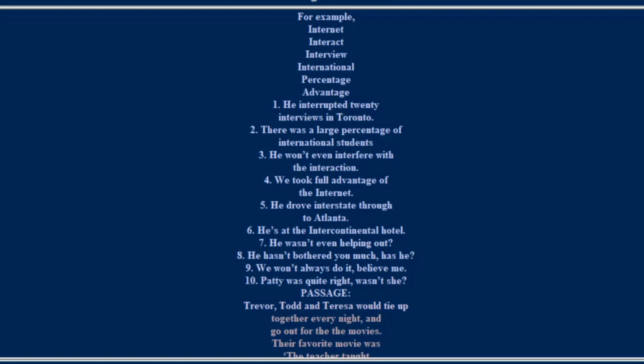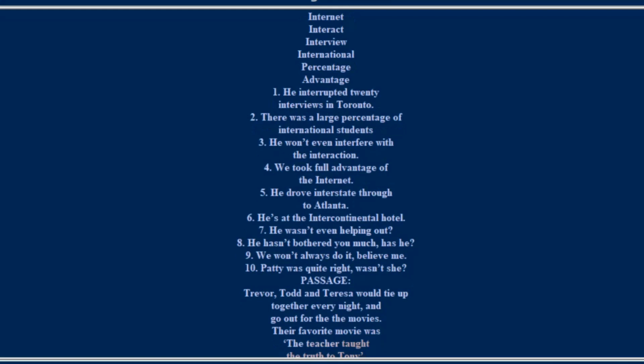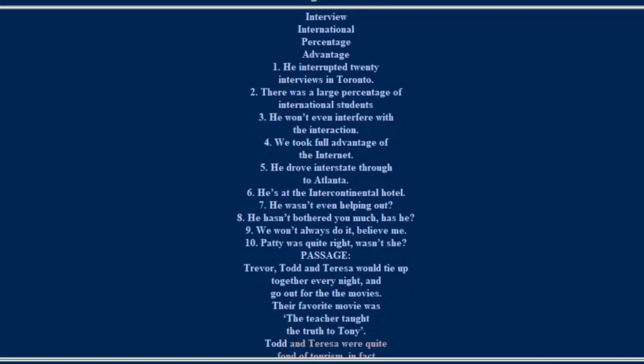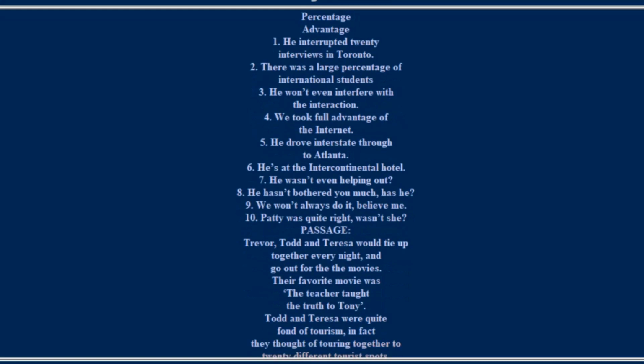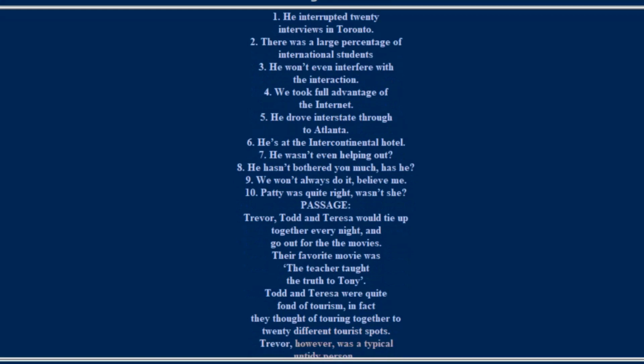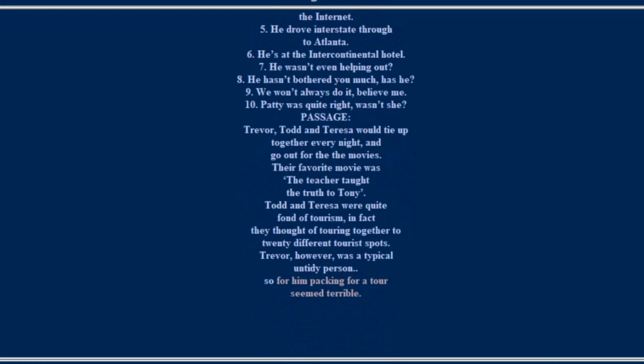Trevor, Todd, and Teresa would time together every night and go out for the movies. Their favorite movie was The Teacher Taught the Truth to Tony. Todd and Teresa were quite fond of tourism. In fact, they thought of touring together to 20 different tourist spots. Trevor, however, was a typical untidy person, so for him, packing for a tour seemed terrible.